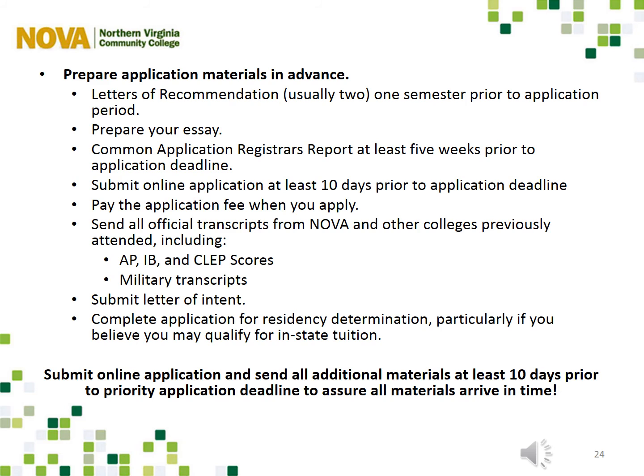If the college requires a letter of intent and you are applying under the terms of the Guaranteed Admission Agreement, please send this. Some of the colleges will require the signature of a counselor, while others are simply submitted online. Complete the application for residency determination, particularly if you believe you may qualify for in-state tuition. Exercise good time management skills. Be sure to submit the online application and send all additional materials at least 10 days ahead of the priority application deadline to assure all materials arrive in time.